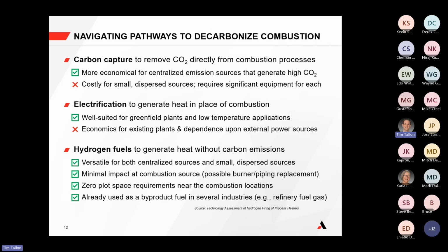The other thing is that for an existing facility, plot space and land are a premium. And by repurposing a combustion process to the use of hydrogen to reduce emissions, you also lend yourself to not having to expand very much of the plant, not having to build on top of what you already have. So that also has an advantage as well, followed by the fact that hydrogen has been generated as a byproduct fuel in many other industries, and it's been used very often as part of refinery fuel gas, as one example, where you see hydrogen being produced from the process upstream, and it can be used as its own fuel source.